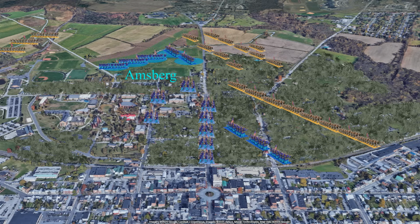Von Amsberg's brigade, the only brigade still in Howard's corps at the front, is in serious danger of being cut off and surrounded, with Hayes and Avery now coming in behind them. Von Amsberg must now also retreat back to town so as to avoid capture by the incoming rebel tide.